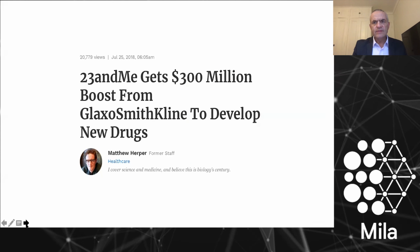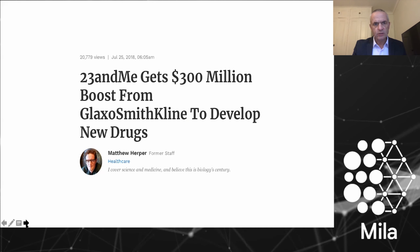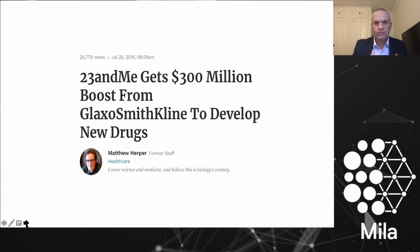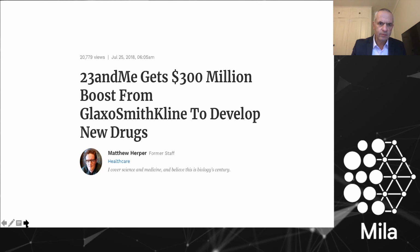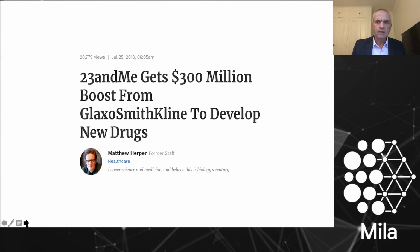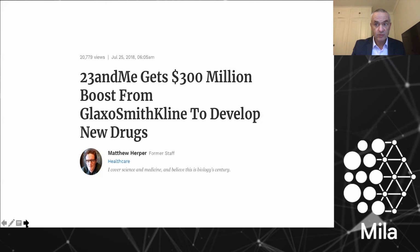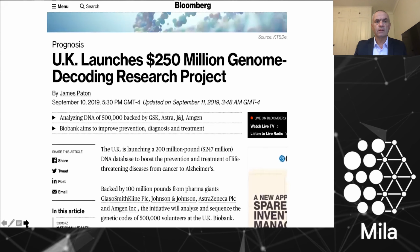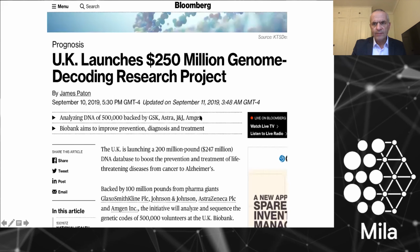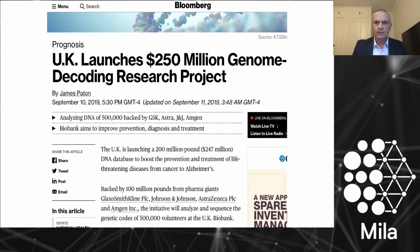That's why, based on this type of studies, industry has decided to invest massively in genetics and genomics. I've got here this quote saying that Glaxo was investing $300 million to access the data from 23andMe, which, as you know, is a company generating genomic data for mostly, I would say, recreational reasons, but they are also now moving into really pharma. You can see GSK, Astra, J&J, Amgen investing $250 million in the UK Biobank of sequencing. This is exactly for this type of purpose.